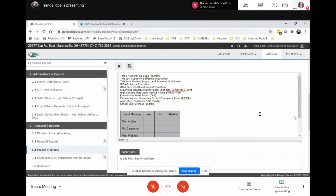And then there's the ESSER, which is the other CARES Act money. That one is not limited to having to be finalized by December 31st. It will extend through a regular grant year. How much did you get for that? 158,000, something. So Trina, will that attempt to cover the extra cost that we have? It'll help.